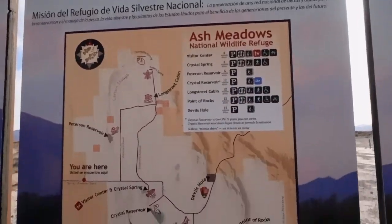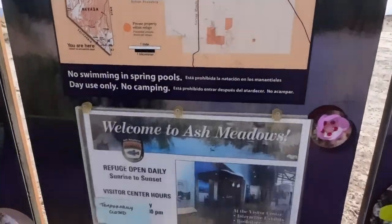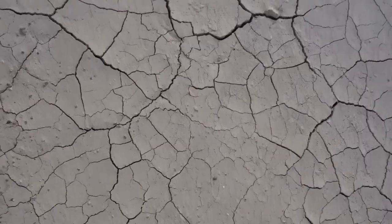We are here at the west side of the Ash Meadows National Wildlife Refuge, run by the Fish and Wildlife Service. And the reason it's called Ash Meadows, apparently, is there used to be a lot of ash trees around here, but not anymore. This is the largest oasis in the Mojave, which is pretty impressive because it's so dry out here.